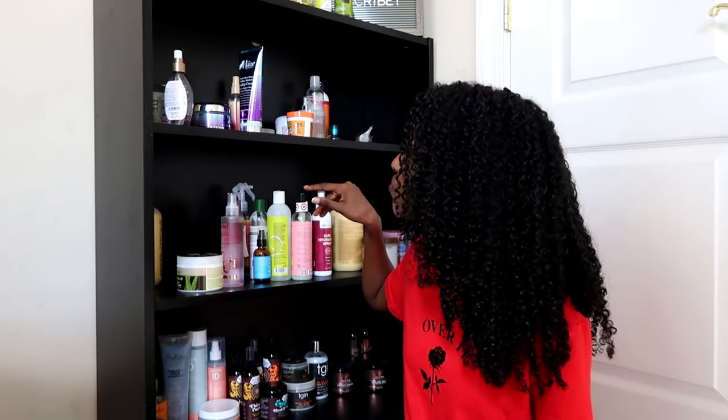To be honest, I don't even see it that often in stores. I don't know if it's still a part of the line or if they discontinued it. But yeah, to be honest, I really didn't like this frizz taming smoothie that much.